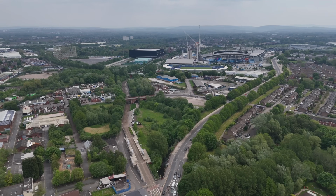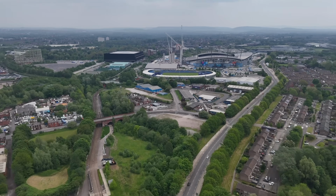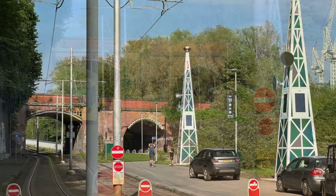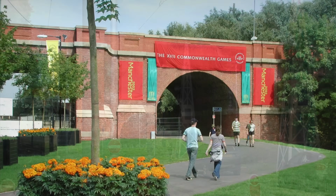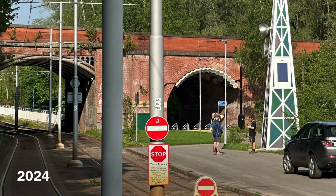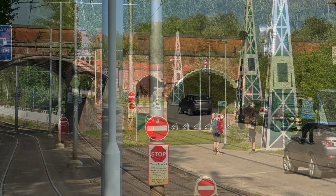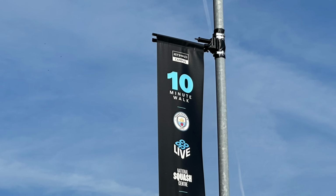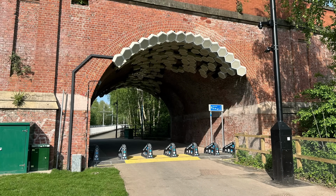We've reached Holt Town Metrolink stop and the start of the Eastlink footpath. Let's look back to see how this looked in 2002, before the Metrolink line was built. That's the bridge carrying Cambrian Street over the route. Eastlink has been set up to welcome people going on foot from the city centre towards Co-op Live, or to Manchester City's Etihad Stadium. The sign says 10 minutes to the National Squash Courts and Manchester City Stadium.